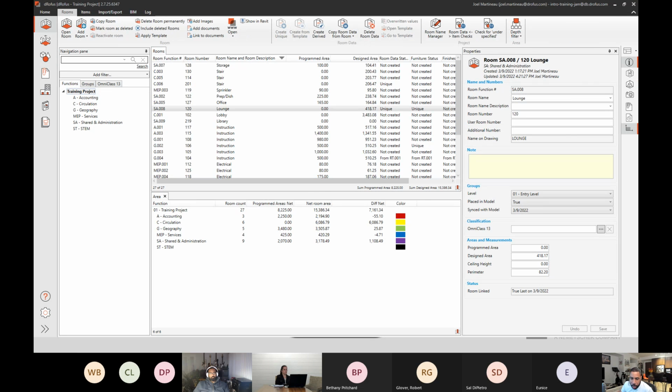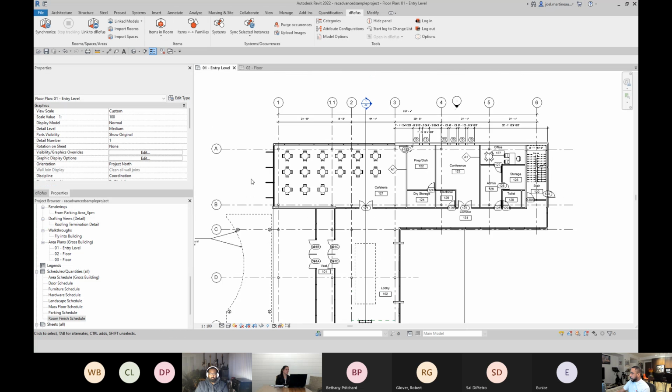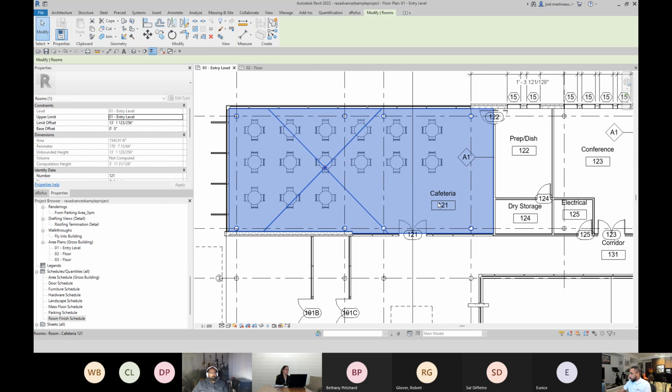All right, so now I will go over to Revit, and you'll see that when we have Revit installed and we are connected to a project, we actually install our own tab up at the top. So we'll have the dRofus tab. And once we are connected, if I highlight a particular room, we also provide our own dRofus properties tab that gets nested into the overall Revit interface here.